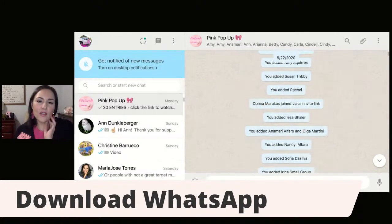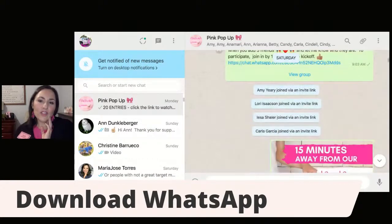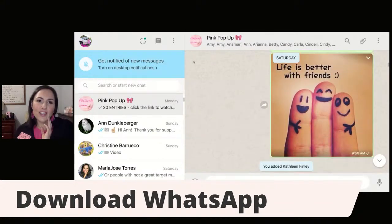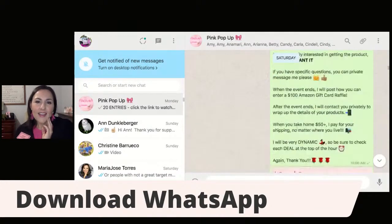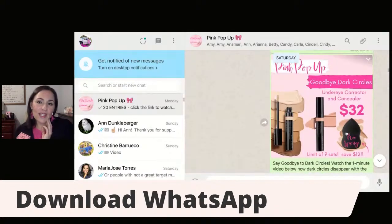So here is everybody I started adding. You see, I created the group. I added them in 1 hour away. Don't forget to share with friends, 15 minutes, 5 minutes, last chance. Life is better with friends. Okay. There's that. I'm going to leave the download WhatsApp open. There's my welcome. Seeing if you really want it, you just put want it. And then these are other chats that I have here, but this was my first special because I needed to get rid of these sponges.